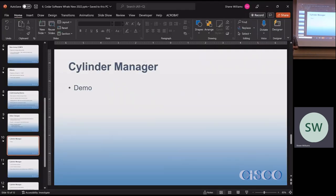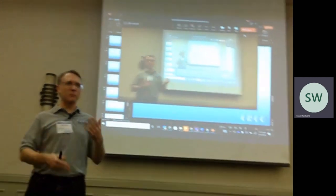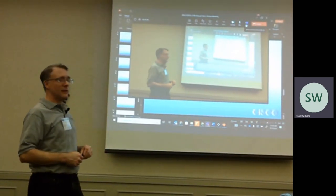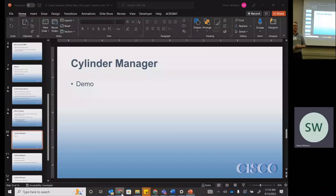we're going to switch over to a demo. This is our new feature for this year. We've added a cylinder manager tool in CeDAR. Unlike most of our other applications in CeDAR, which are desktop based, this one is a browser. So you pull up Chrome or whatever Microsoft's browser is, go to the URL, and pull up the cylinder manager.